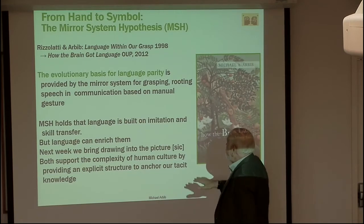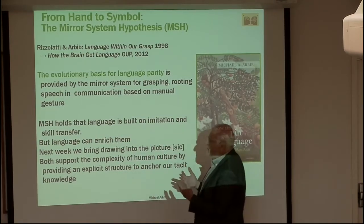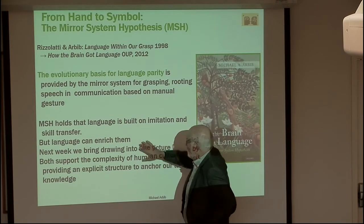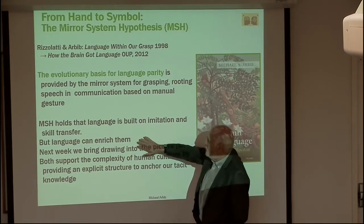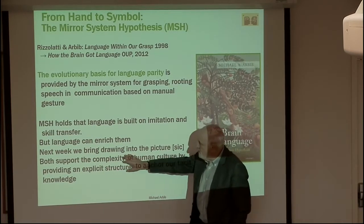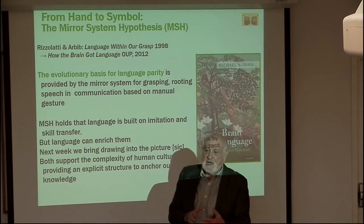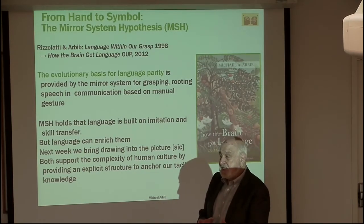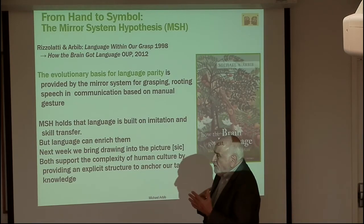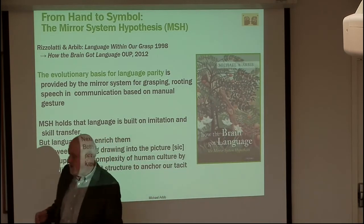Okay, so the mirror system hypothesis holds that language is built on imitation and skill transfer. In other words, the child has to be able to acquire the sounds of language and the way to put those words together. And then language can take us from manual imitation to a whole symbolic structure based on it. I'm going to come back next week and bring drawing into the picture, and say that both support the complexity of human culture. For many an architect, drawing is a symbolic process closer to their architectural intuitions than the use of languages, but we'll offer a bridge between the two at the end of this lecture and then come back to drawing as a brain process next week.